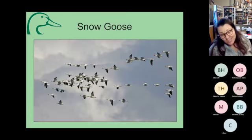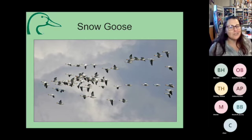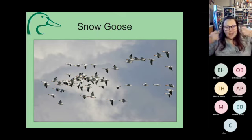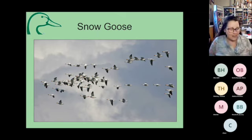Oh, snow geese. Okay, so here's a note about snow geese. These guys are like champion migrators. They move around in these huge flocks, and you've probably seen them in the air and heard them fly over. They're really amazing and impressive when they get in these huge flocks. But anyway, they're pretty cool.